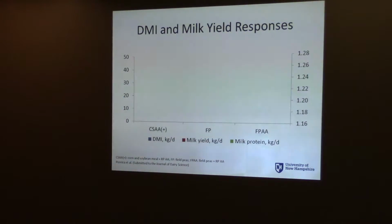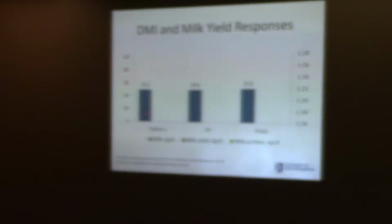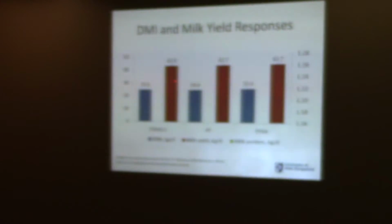Now the other 3 diets. So if you see in terms of milk production, there's no difference if you have the diets that had corn, soy versus the field peas diets. That's the intake. When you looked at milk production here, again, no difference.